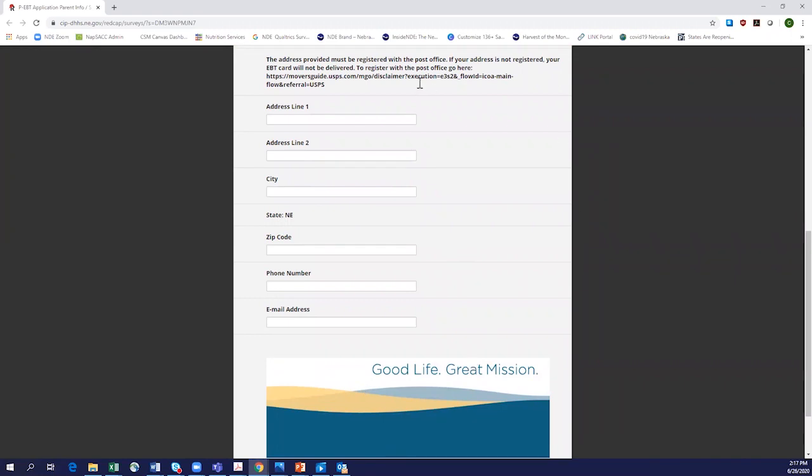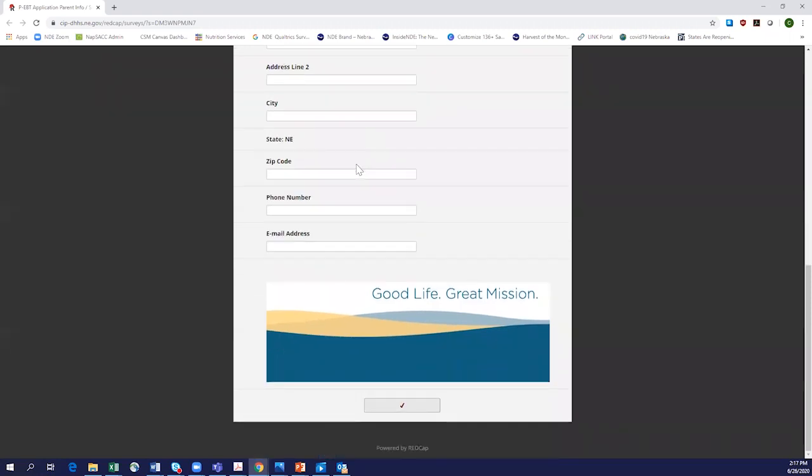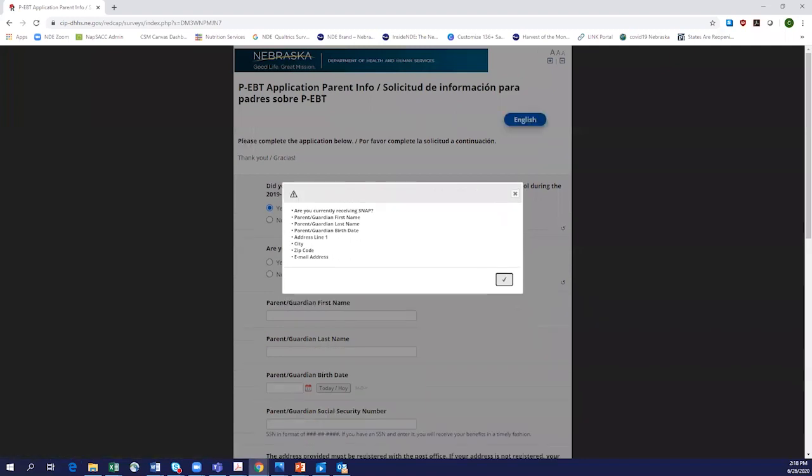Next, the application is going to ask you for your registered mailing address, as well as other contact information. Remember, your mailing address must be registered, and if your address is not registered, the EBT card cannot be delivered. The application does provide you with a link that you can visit in order to register your address. When you are all done completing all the required fields for the first page of the application, simply click the check mark at the bottom of the screen. If any of the required fields are left blank, the application will not allow you to move forward.